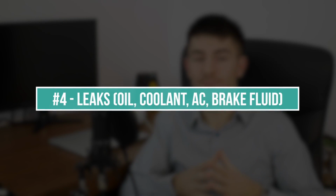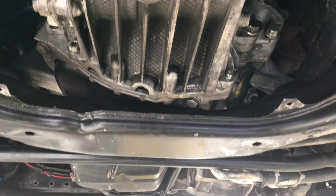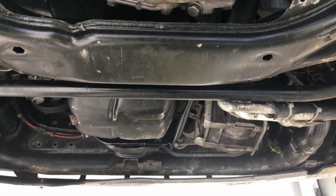Leaks. Before you decide to purchase a used car, make sure that you go to a car workshop, a car service, and check for any kind of leaks. These may include antifreeze, oil, AC, brake fluid, power steering fluid, any kind of leaks. If you see serious oil leaks, for example, it may indicate that the car has serious mileage and you might need to invest some money in the engine to run properly. Also, make sure to check the transmission fluid, whether it's a manual or an automatic transmission.